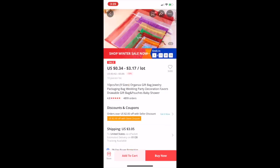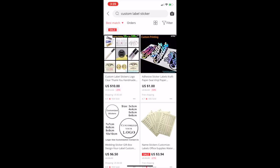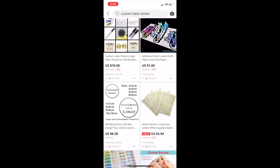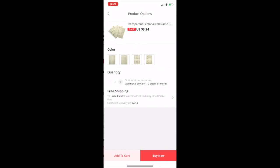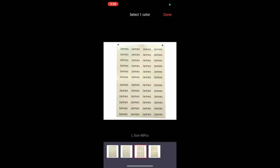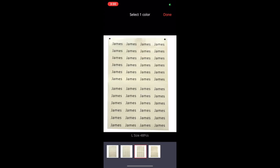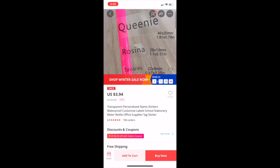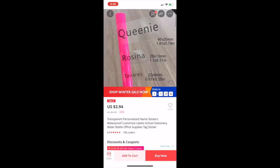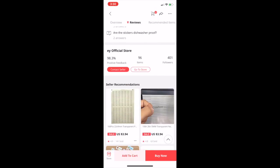Okay, now let's see if we can find some custom label stickers for cheaper, actually, because $10 is kind of a lot. Let's see what the cost is on these. Okay, this is much better. It's not telling me the size of these, but they are transparent, and that is what we want. So you can just tell them what you want the labels to say. This is what it looks like. So you would just scroll down and hit contact seller and just tell them the size that you want.